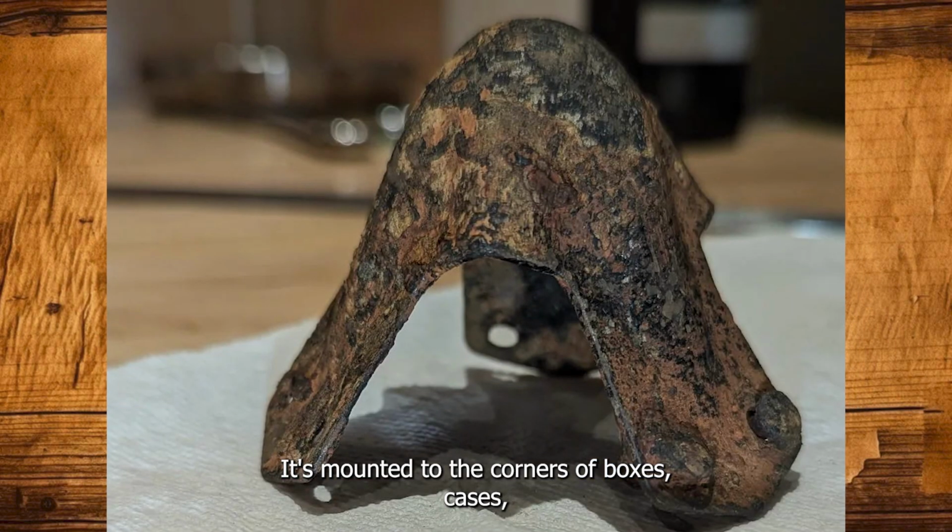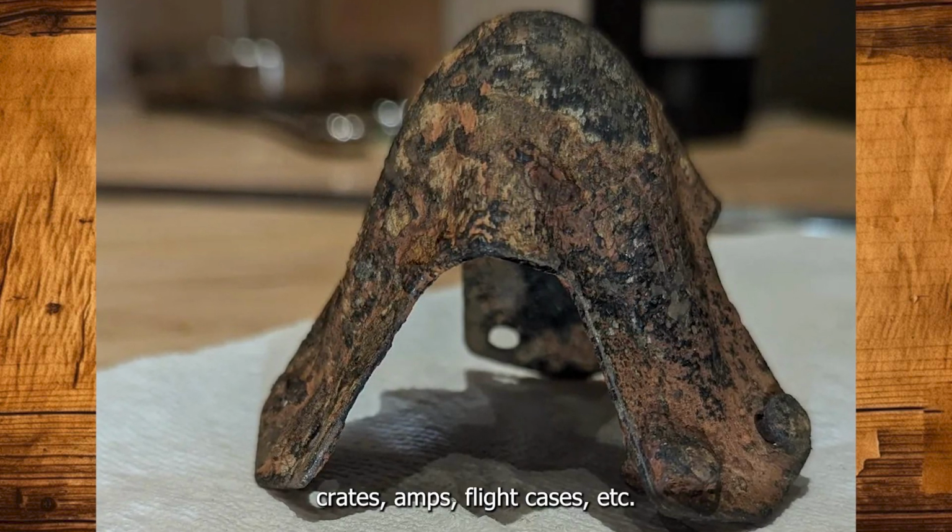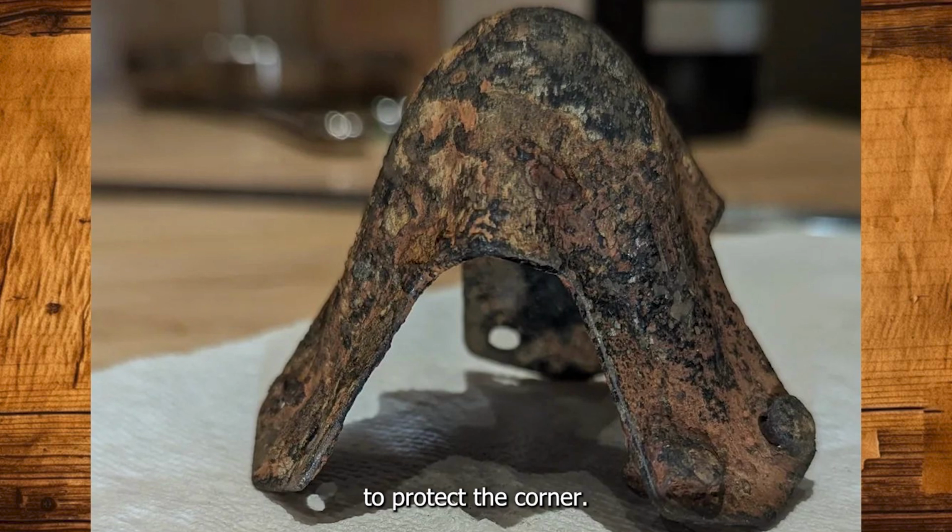It's mounted to the corners of boxes, cases, crates, amps, flight cases, etc. to protect the corner.